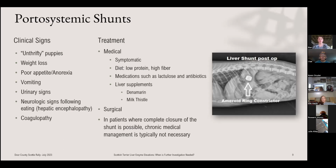And then surgical, where we're actually going in and trying to close the shunt itself, like putting in a ring, like the picture shown there. In some cases, when surgical is possible, chronic medical management is usually not necessary. Typically you get complete resolution, but that is not always the case.